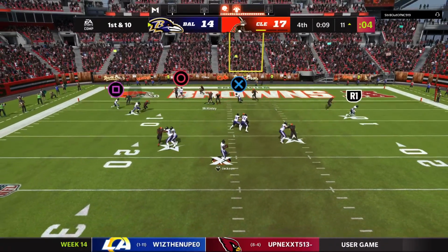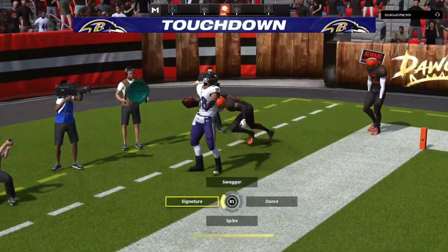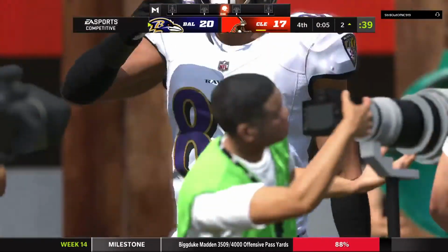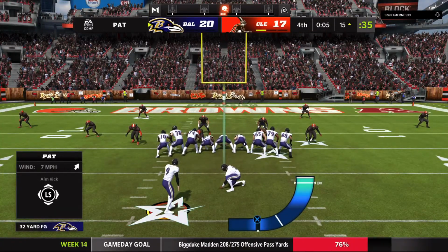Throwing, Jackson. And he's got it. It's caught for a touchdown. And they have taken the lead here in the final seconds. So for those of little faith, guess what? It got done. They now have the lead with that touchdown this late in the contest.